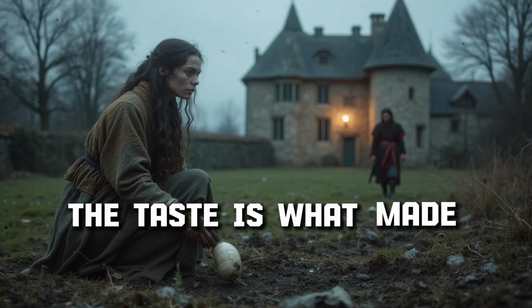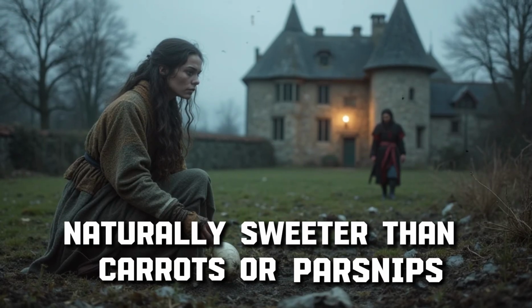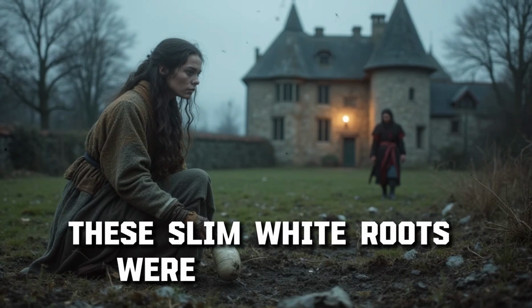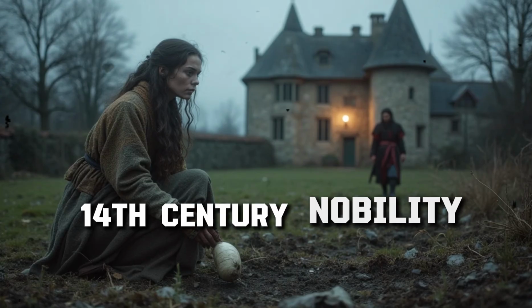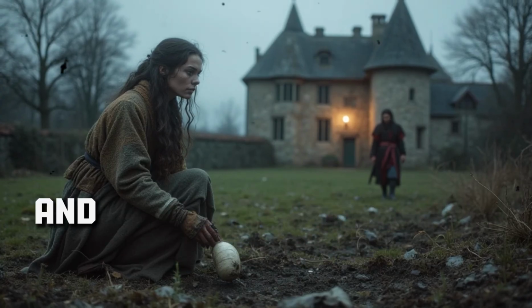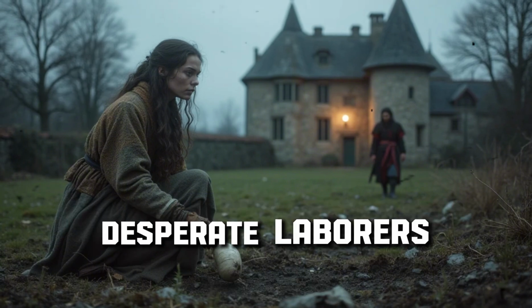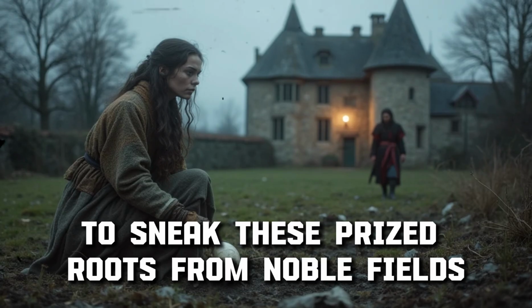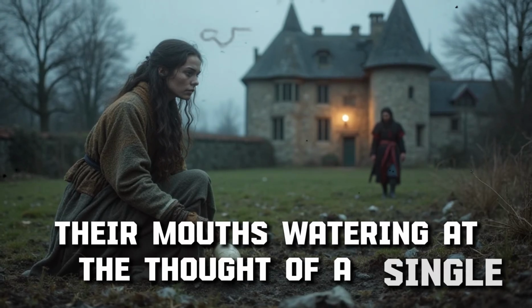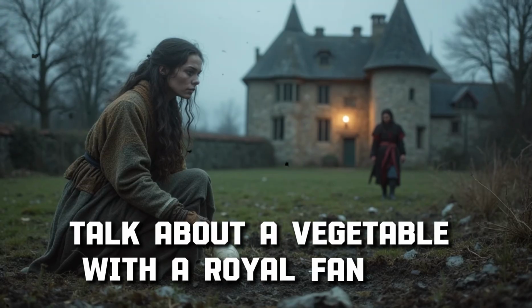The taste is what made Swederoot truly special. Naturally sweeter than carrots or parsnips, these slim white roots were so delicious they earned royal fans. 14th century nobility couldn't get enough of them and demanded Swederoot be grown in manor gardens. Desperate laborers risked flogging to sneak these prized roots from noble fields, their mouths watering at the thought of a single forbidden bite. Talk about a vegetable with a royal fan club.